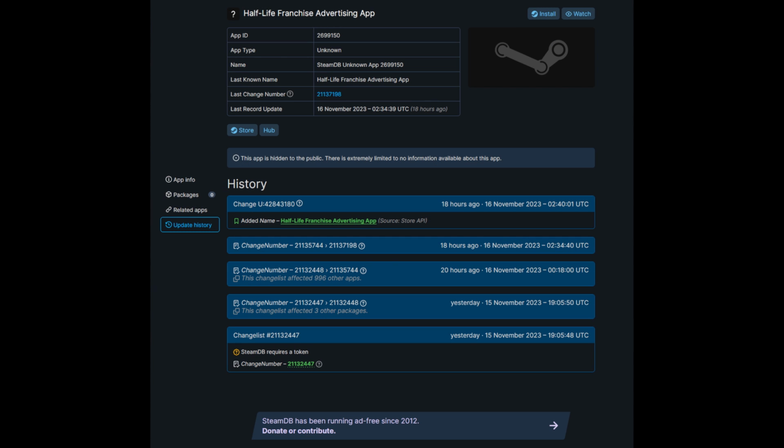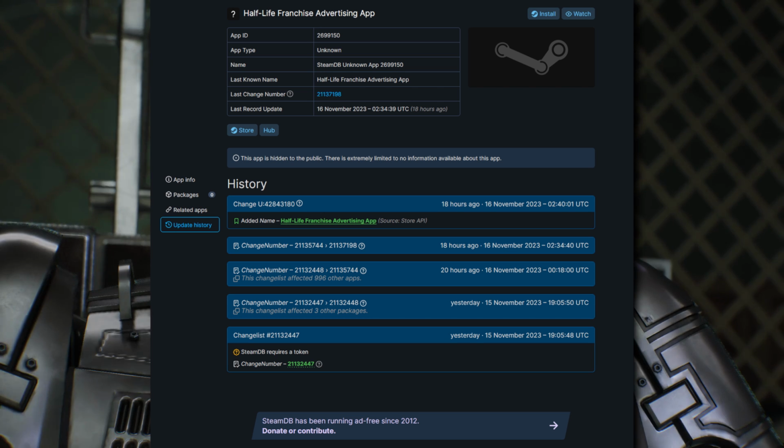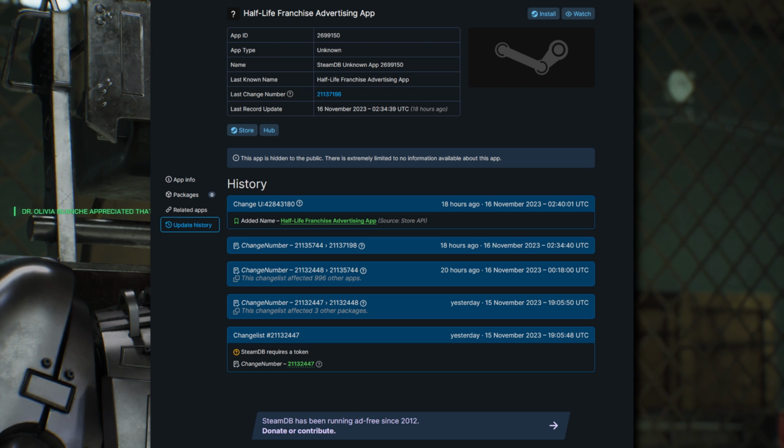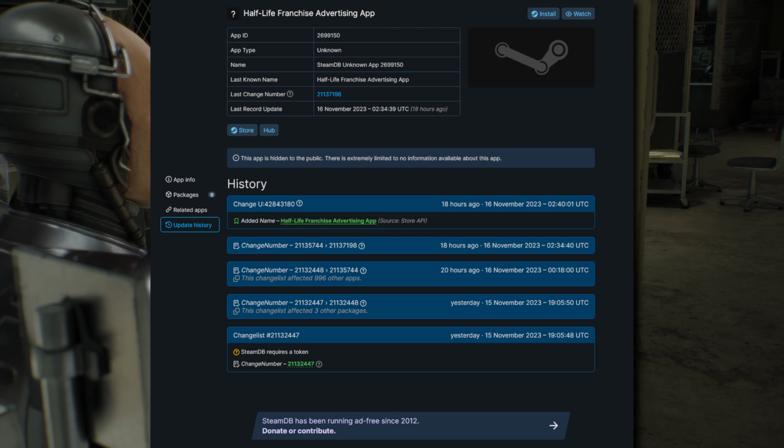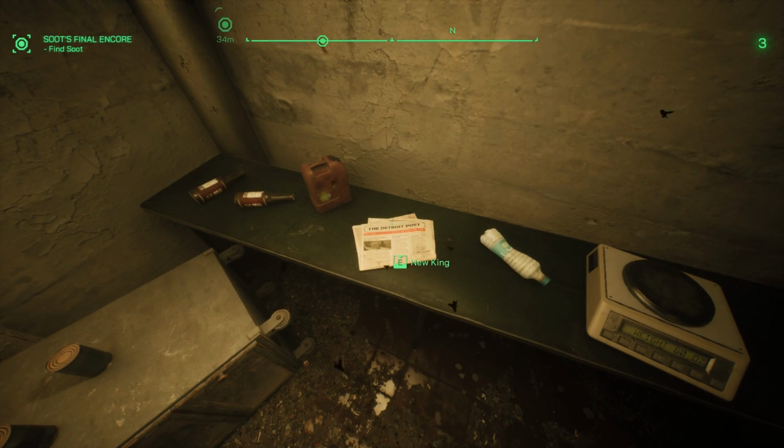This is actually a package app, which is something that holds a bunch of related apps together under one ID. This one is called the Half-Life Franchise Advertising app. This was first detected by SteamDB yesterday, November 15th, and was only updated 18 hours ago, November 16th at 2:40 UTC. This happening in conjunction with the Steam Deck OLED launch seems to correlate, however that may be coincidence, so things are happening. Currently inexplicable things seem to be happening.